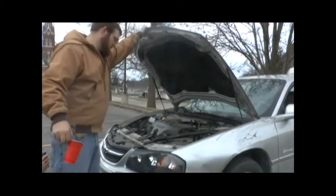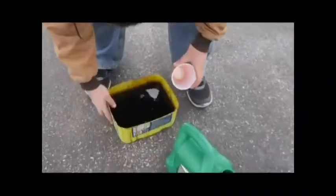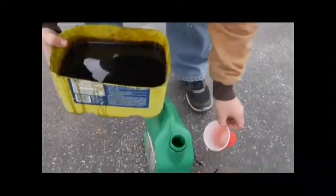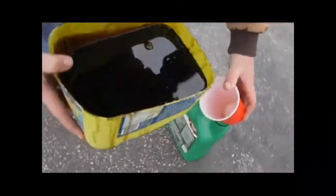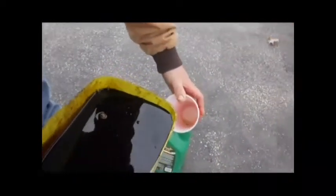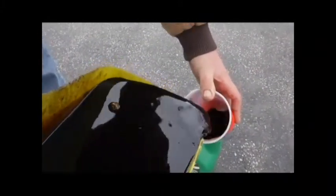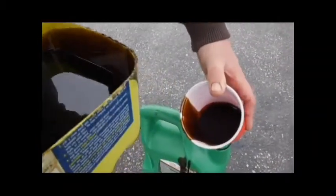After you check it, you're good to go. You can close your hood and start doing whatever else you need. But before I do that, I take the old oil that I got out of the car and put it back in the jug. The reason I do this is because a lot of parts places like AutoZone, Advance Auto, or O'Reilly's will take your old oil and recycle it for you, so you don't have to throw it away and it won't harm the environment.